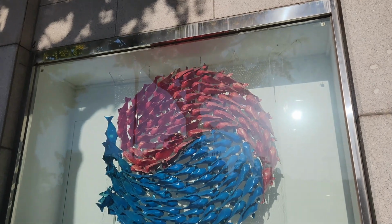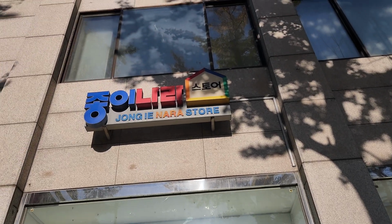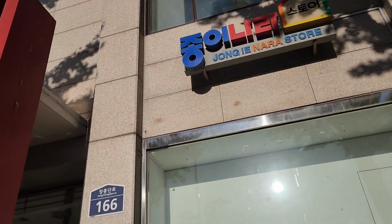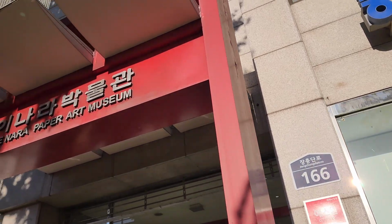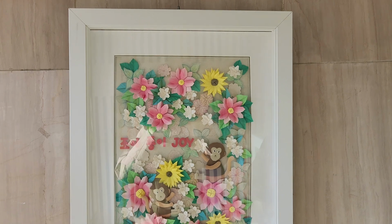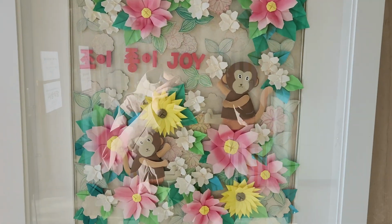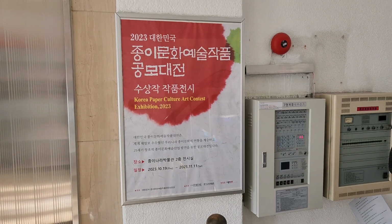Look at this. Wow, look at that. At this time of the year, Korea is having winter, or rather late autumn. It's pretty cold, a little bit of getting used to for people like me who come from sunny Singapore.